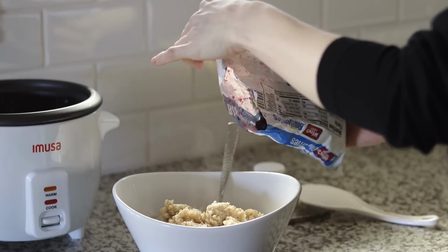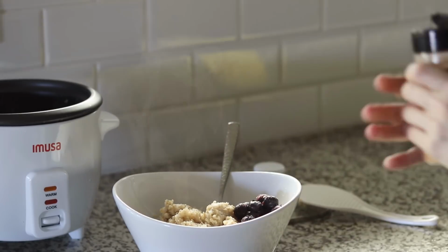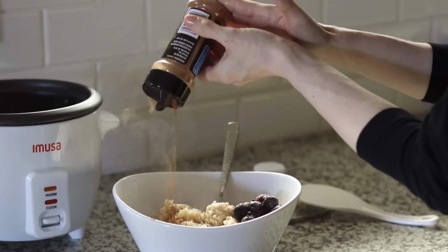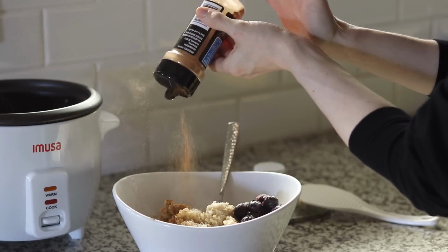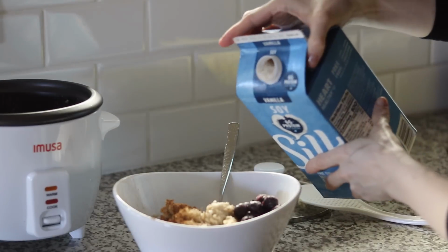Let's add in our blueberries. Lots of cinnamon. And soy milk.